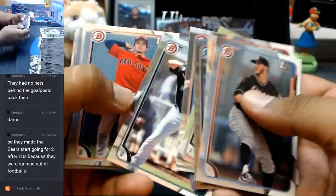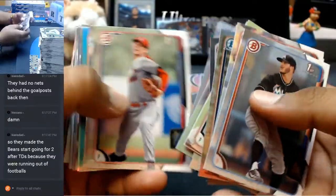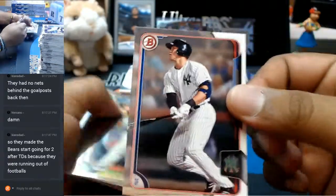Alrighty. See what's in this stuff. So we did pull the auto out of the first half of this box. So let's see if we can get some color action here. Well, here's Aaron Judge, paper base for the Yanks.